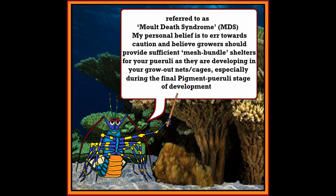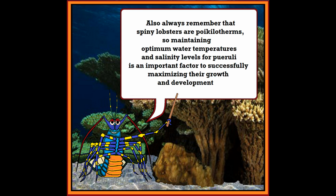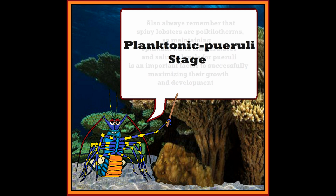My personal belief is to err towards caution and believe growers should provide sufficient mesh bundle shelters for their puerulus as they are developing in your grow-out nets and cages, especially during the final pigment puerulus stage of development. Also, remember that spiny lobsters are poikilotherms, so maintaining optimum water temperatures and salinity levels for puerulus is an important factor to successfully maximize their growth and development.